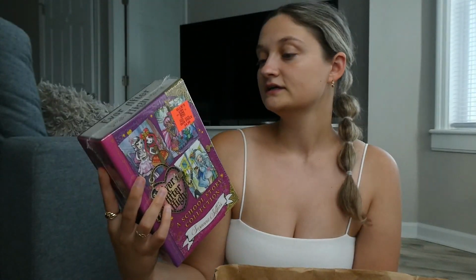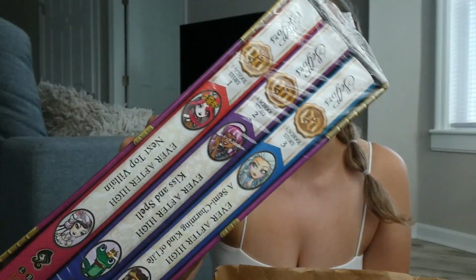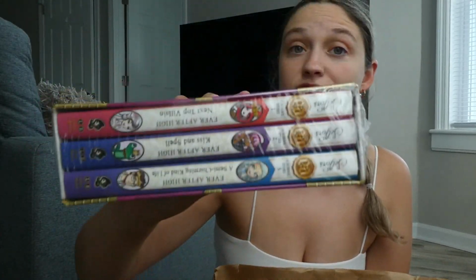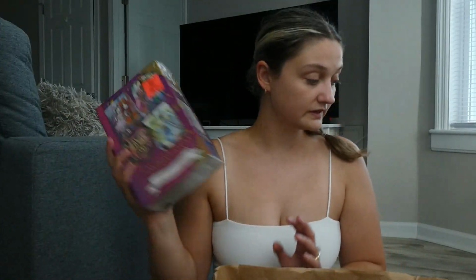And then I also got this box set of Ever After High. I know a lot of the girls like these books, and this set was $4.99 for 3 hardcover books, so that's a pretty good deal.